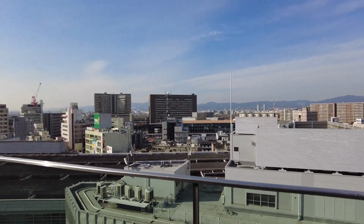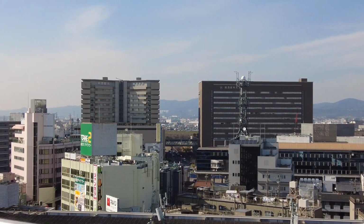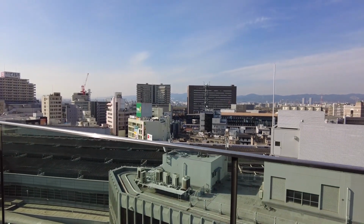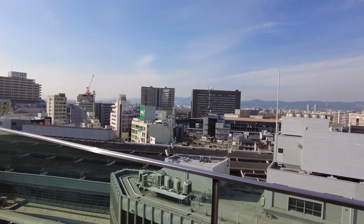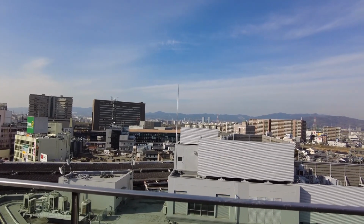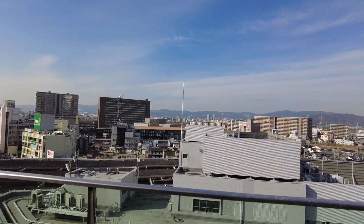So I'm going to show you a few things that are noteworthy. This building right here is Kansai Medical University. There are several universities here in Hirakata, and that's one of them. Other universities include Kansai Gaidai, Osaka Dental University, Setsunan University, Osaka International University, Osaka Institute of Technology, and National Tax College. So there are a lot of universities here.